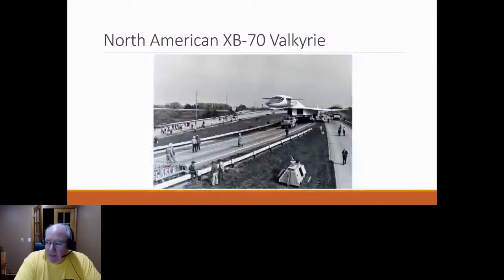In 1970, the XB-70 Valkyrie was taken down the road a ways from Wright-Patterson Air Force Base to what would be the location of the new Air Force Museum. And so it had to go over Route 444 in Fairborn. People accompanied it. Obviously, you see everyone making sure that the guardrails or anything at the sides of the roads, light poles, and once you got, you have to leave the highway eventually.